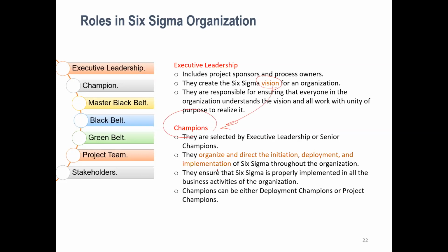And the champion is the person who organizes and directs the initiation, deployment, and implementation of Six Sigma through the organization. Like executive leadership, a consultant, let's say. The champion is like the godfather of Six Sigma in the organization. But both of them don't implement anything by their hands; they ensure there is Six Sigma, they ensure there are processes, and they ensure it's applied properly, and so on.